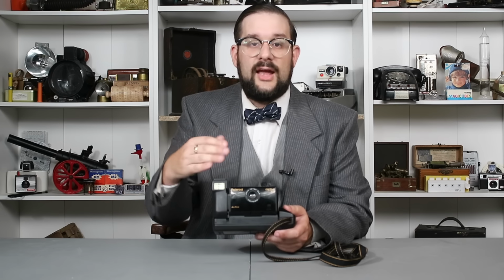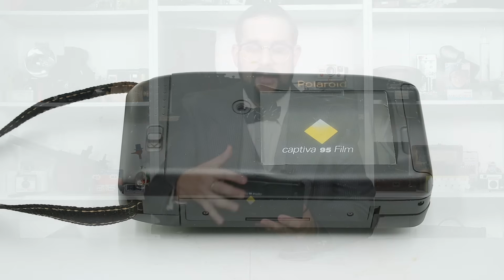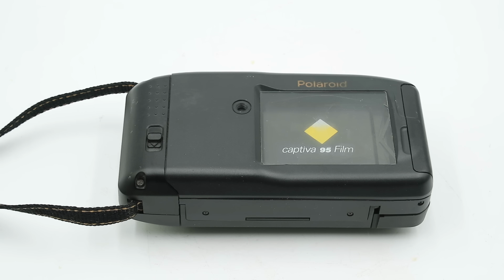Now, if the system detects a subject that is less than 2.7 meters or around 8.5 feet away, it will insert a close-up lens into the lens assembly. And finally, one of the most distinctive features of the Captiva, other than its folding SLR mechanism, is this film compartment in the back into which the exposed film is ejected.